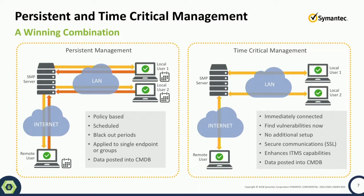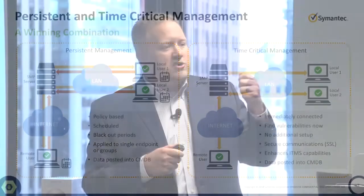So you'll see this here in just a minute, but this allows you to quickly go out there and query your endpoints and find out something that maybe was not in the database, or maybe it didn't check in for the last couple of days. So if you're anything like me, I like to look at the product. So let's take a look at the demo, and let me show you what we're looking at here in terms of time critical management.